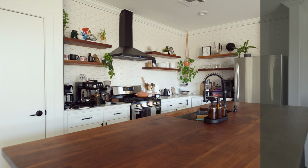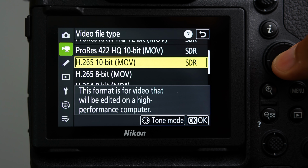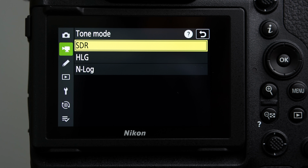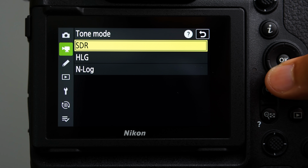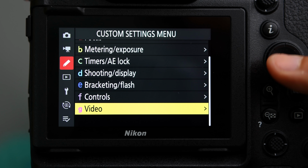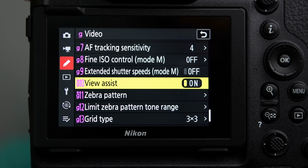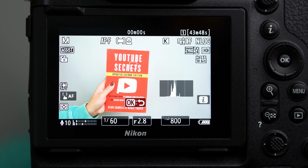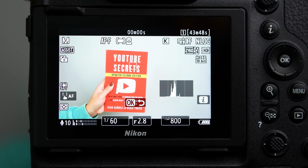When you choose your file format inside of the menu of this camera, you have the ability to go a little bit deeper and select your picture profiles. And you can select SDR, HLG, and N-Log. But speaking of that, it's really cool that they also have what is called View Assist. So when you are shooting in a log format, if you turn on View Assist, it's going to give you a Rec 709, or more or less a complete image, so that you can, with your eyeball, see what you are shooting.